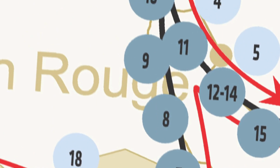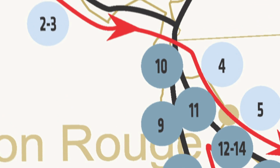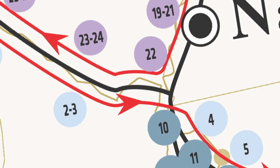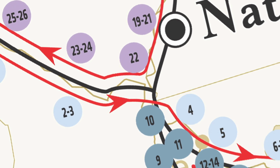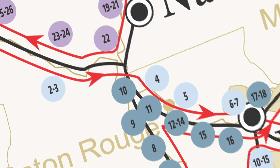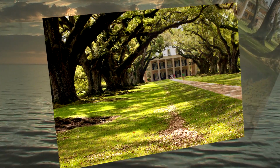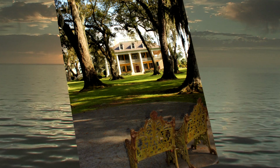Once we reach the junction of the Atchafalaya and the Mississippi, we will head south on the Mississippi for New Orleans. We will stop in Baton Rouge for a few nights to enjoy the casino and nightlife, and then stop for a few days along the way at some of the beautiful plantation mansions in Oak Alley.